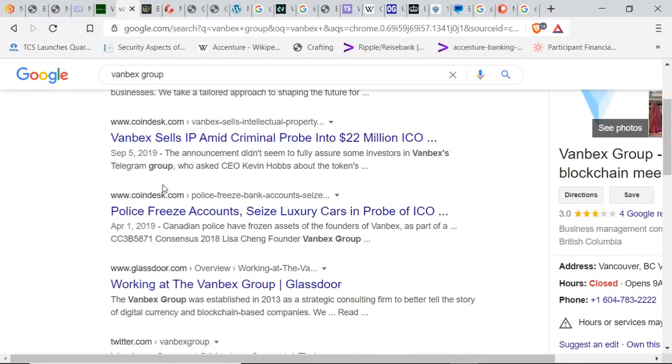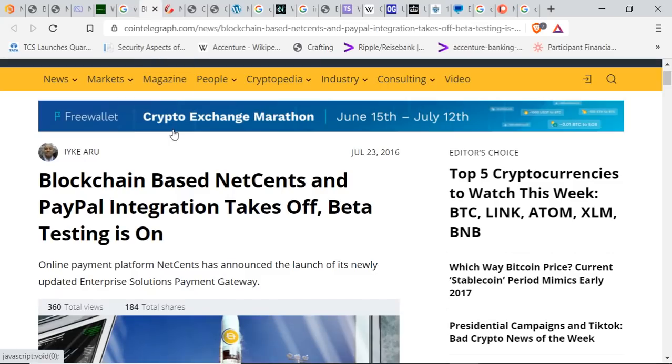Vanback's group had a little bit of legal issues here. $22 million ICO issue. Police froze accounts, etc. So like I always say, take everything in this space with a grain of salt, because great or fantastic news articles could sometimes lead you down a rabbit hole, and you end up losing money. So blockchain-based NetSense and PayPal integration take off.